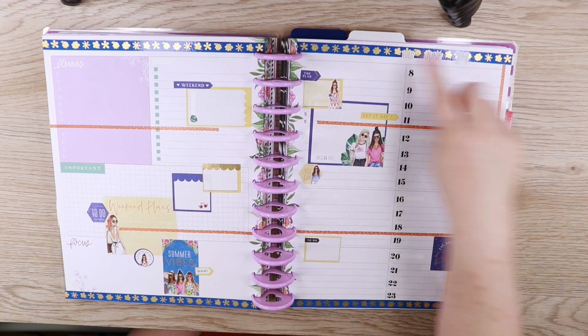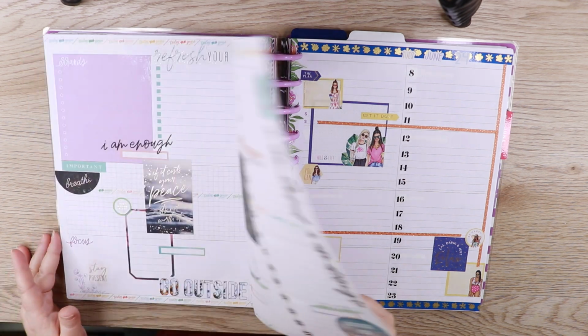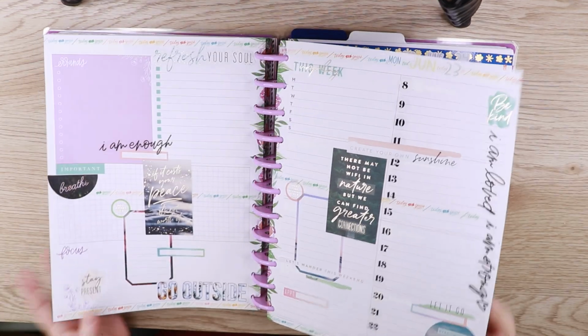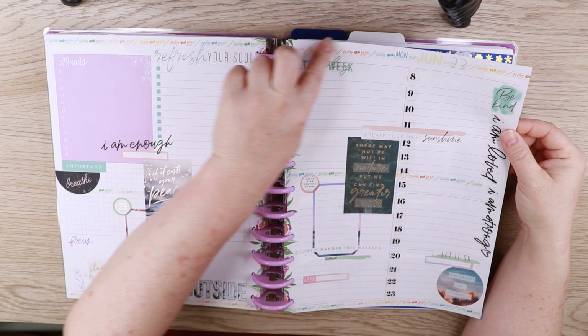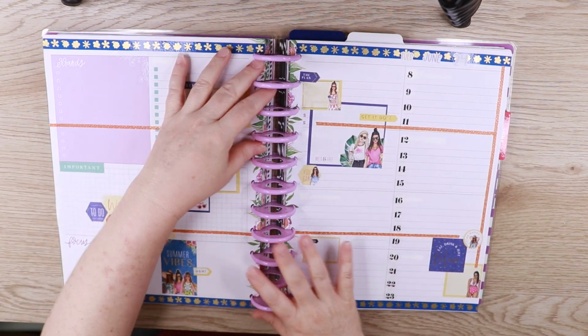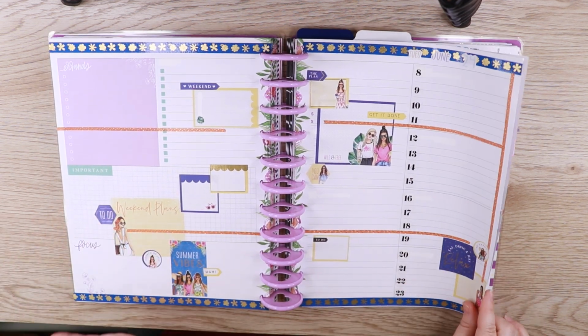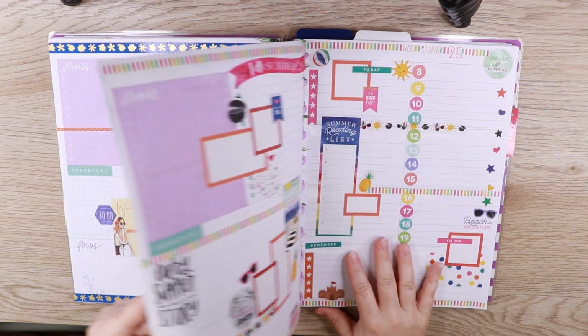Instead, I just added washi, and I always add washi to the top. I've also been adding thin washi to the middle. Oh, and let's talk about this washi. This washi says, "Today is yours," and it's very colorful. So that's top, bottom, and middle because it was thin enough. If I use a thicker washi on top and bottom, I will sometimes use a thinner washi, usually in the middle.